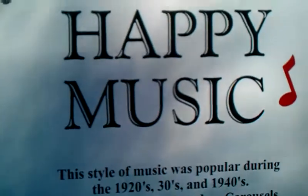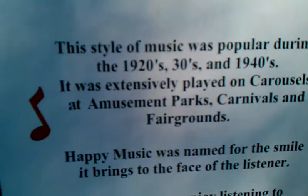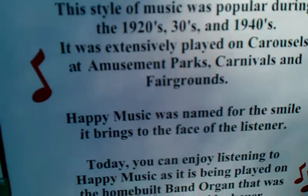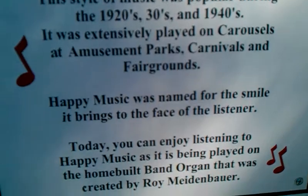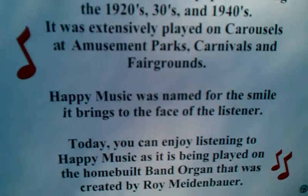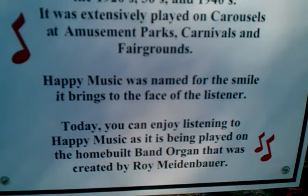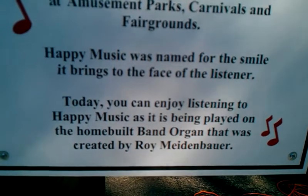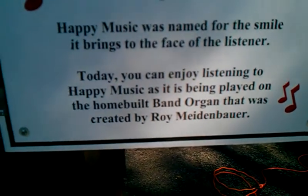And I guess we're going to read this sign right here. It says, Happy Music. This style of music was popular during the 1920s, 30s, and 1940s. It was extensively played on carousels at amusement parks, carnivals, and fairgrounds. Happy Music was named for the smile it brings to the face of the listener. Today, you can enjoy listening to Happy Music as it is being played on the home-built band organ that was created by Roy Meidenbauer. That's me, folks.